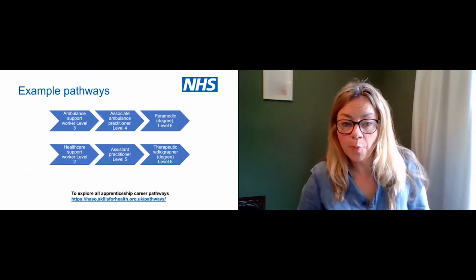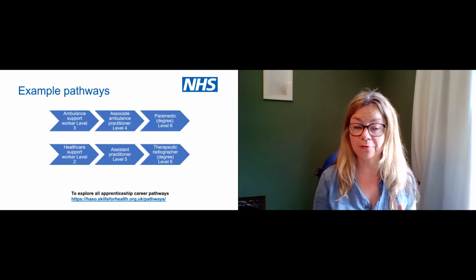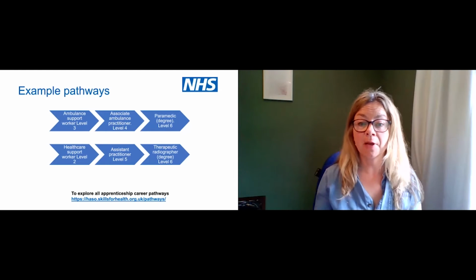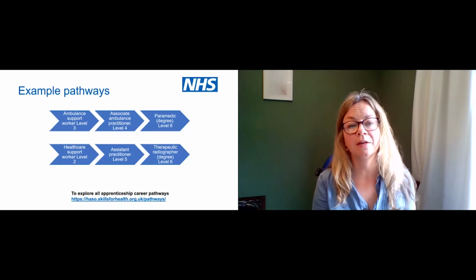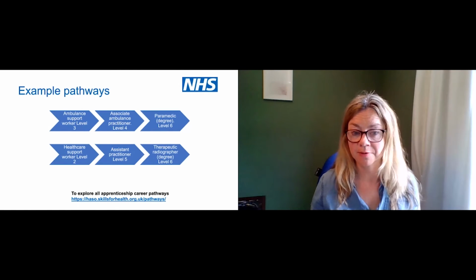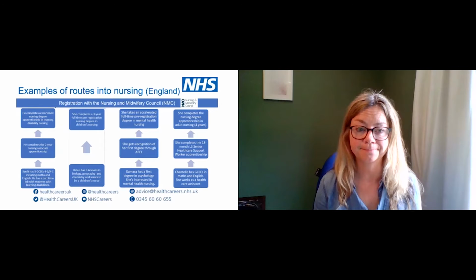Okay, just a couple of example pathways for you here. So for example, to become a paramedic by doing apprenticeships, you could do an ambulance support worker level 3 apprenticeship, move on to the associate ambulance practitioner level 4 apprenticeship, and then onto the paramedic degree apprenticeship. To become a therapeutic radiographer, you could do your healthcare support worker level 2 apprenticeship, then move on to assistant practitioner level 5 apprenticeship, and then the degree level therapeutic radiographer apprenticeship. So just a couple of examples there to give you an idea of how that progression might work if that's the sort of route that you want to take.